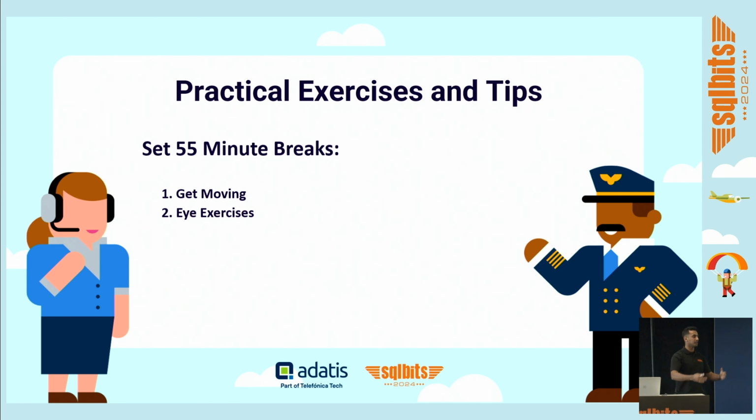Next is deep breathing. So we want to breathe in through our nose and out through our mouth and really get our oxygen flowing and the blood flowing, and this would really relax us for 5 minutes, and then go back to work and we'll feel a renewed energy, and we can get over mental blockers as well as physical blockers.